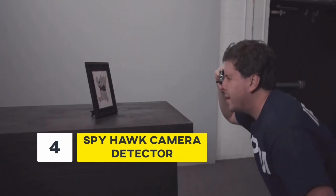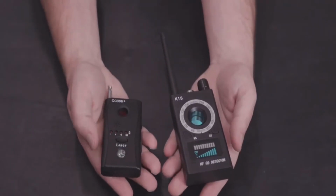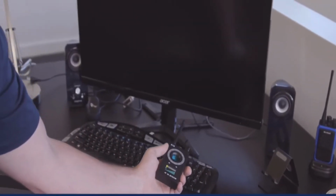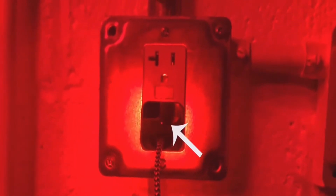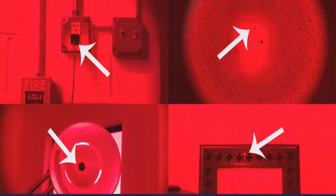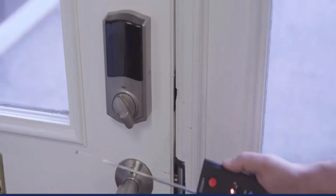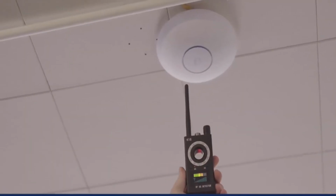Number 4. Spy Hawk Camera Detector. Spy Hawk MaxiTech Defender is a law-grade pro sweeper counter-surveillance device that offers two main functions. It locates all active electronic RF signals and acts as a GPS spy bug sweeper by finding all active hidden GPS trackers and hidden cameras. The straightforward control panel is complemented with a high-quality battery that keeps a charge for extended periods.